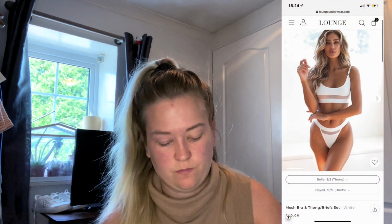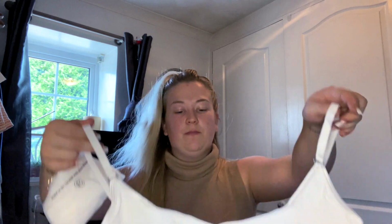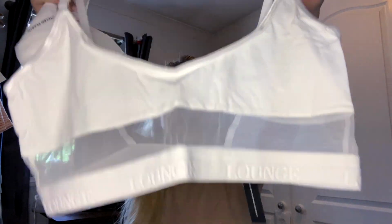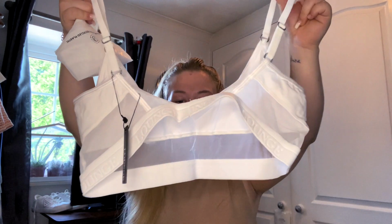And then the next white one I went for was the mesh set, which is still very similar to that one, but it's more of a square shape, and then the mesh is round the bottom. And then again, lounge around the bottom, no clasp or anything on the band, just the adjustable straps.